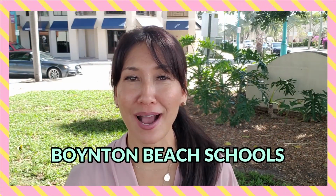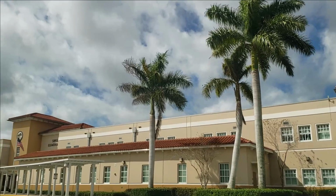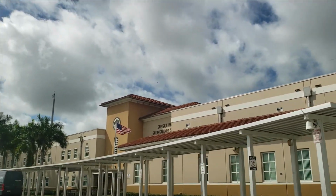Next, let's talk about Boynton Beach schools, which is another question I get all of the time. For the 2021 school year, there are 24 public schools in Boynton Beach serving over 17,000 students. Boynton Beach has one of the highest concentrations of top-ranked schools in Florida. The top-ranked schools in Boynton Beach are Sunset Palms Elementary and Christa McAuliffe Middle School. Sunset Palms Elementary opened in 2008 and has almost 1,000 students enrolled in grades kindergarten through 5th grade.